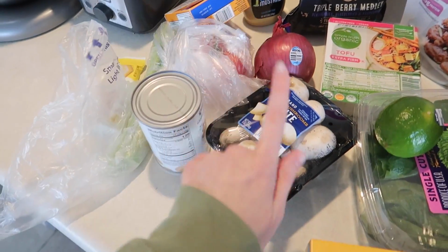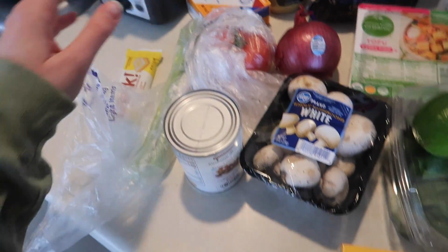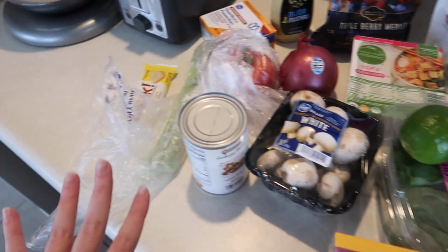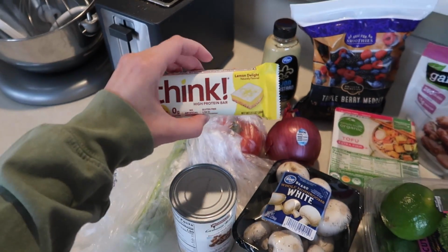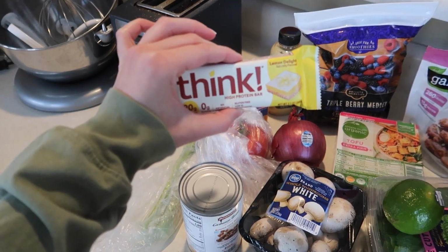Red onion, some mushrooms, some chickpeas, celery sticks, a tomato, Annie's mac and cheese, and then this little bar that I think I'm gonna try right now. I don't know, it looks so good, it just spoke to me. Okay, let's give her a try. If I could get it open. It's okay. It's not the best thing I've ever had. Not the worst. Won't buy it again.